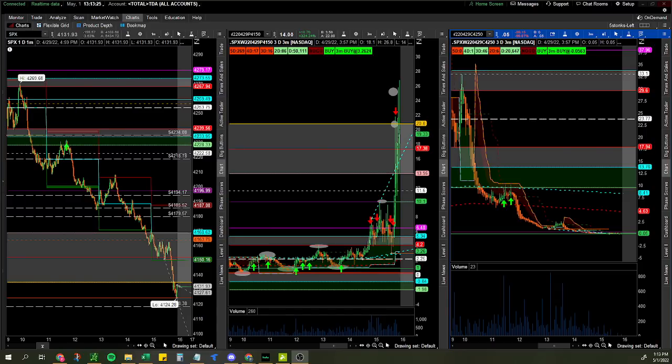Our proprietary model of price prediction allows us to know exactly where big money is going to buy and sell options contracts, equity, and any kind of trading vehicle.